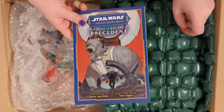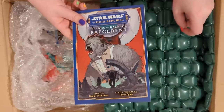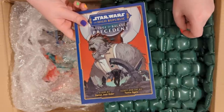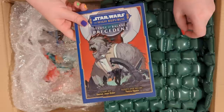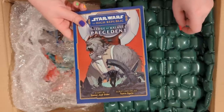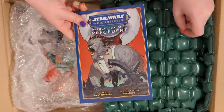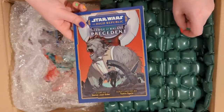TV show. Was one of them set during the High Republic or the Old Republic? I can't remember. I used to play a lot of the PC Star Wars games when I was a kid. Knights of the Old Republic is one I remember playing when I was much, much younger. I'm not that old. Much younger with my dad. And also it's one of Ben's favorite games ever.